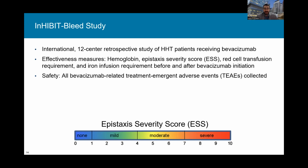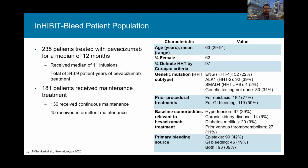This study looked at everything that we really are focused on when we're talking about bleeding. Hemoglobin, again, that measure of red cells in the body. The epistaxis severity score, which is a very well-established, validated bleeding score in HHT. Red cell transfusion requirement, iron infusion requirements, and then safety, adverse events that we saw. So this study had 238 patients that received bevacizumab for a median of 1 year, but some patients received it for as long as 8 years.